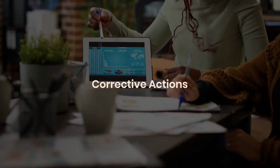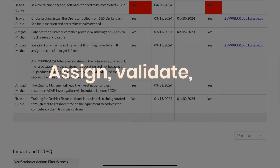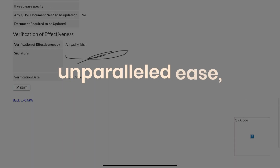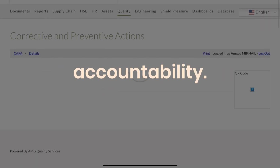And for corrective actions, the OEMS is unmatched. Assign, validate, and analyze with unparalleled ease, attaching evidence and tracking progress to ensure accountability.